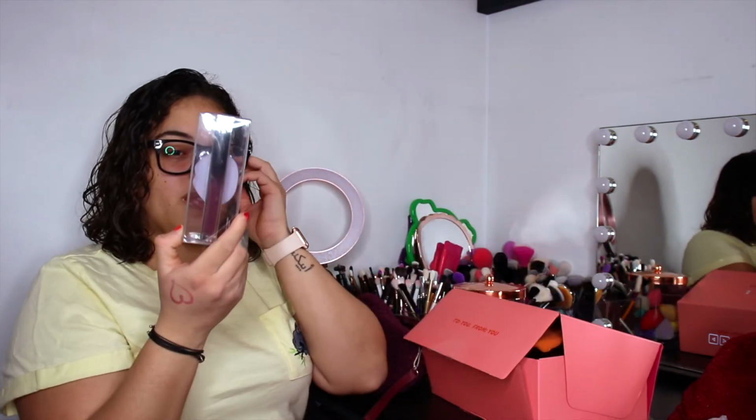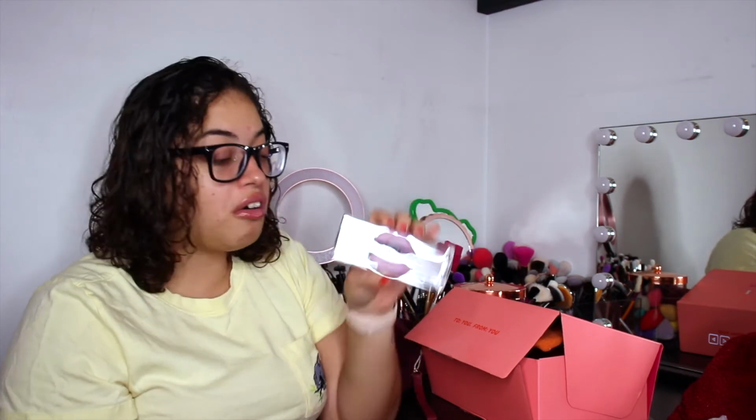And the first item is from Huda Beauty. This is the Demi Matte Cream Lipstick in the shade Catwalk Killer. Okay, I do own some Huda Beauty lipsticks. They are pretty good. I'm not gonna say they're like the best ever. You know, I have my Holy Grail lipsticks. The formula is really nice though.